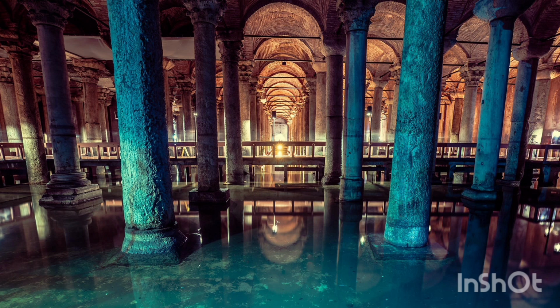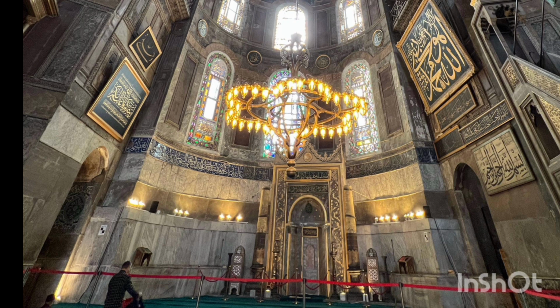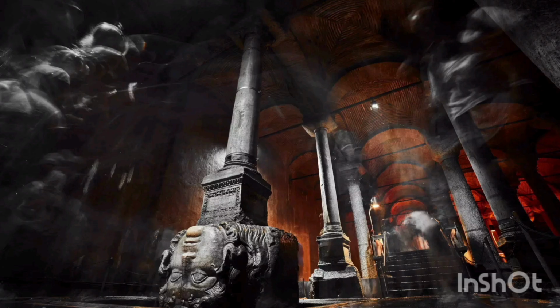It wasn't until the 16th century, when Dutch traveler Petrus Gillius was researching Byzantine ruins, that the cistern was properly rediscovered. He entered through a local home and rowed a boat through the mysterious waters. His writings reignited curiosity, but the real restoration only began in the 1980s, when the Turkish government cleaned, drained, and opened it for the world to see.